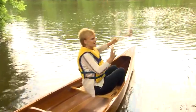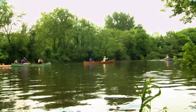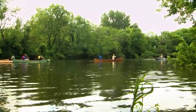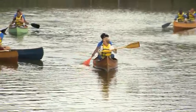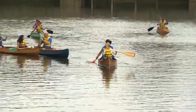It's been a long time since I've been in a canoe, but Nene is my tour guide, and she's awesome. I've never seen this part of the Cooper River, and it's beautiful. But what's really wonderful, I'm riding in a boat built by a student. What a great day in South Jersey.